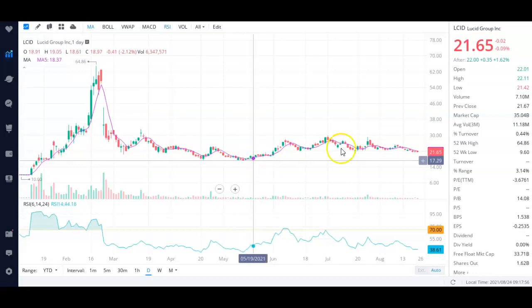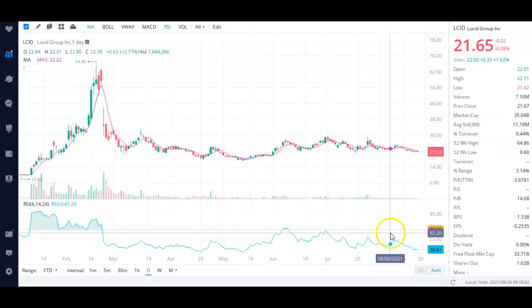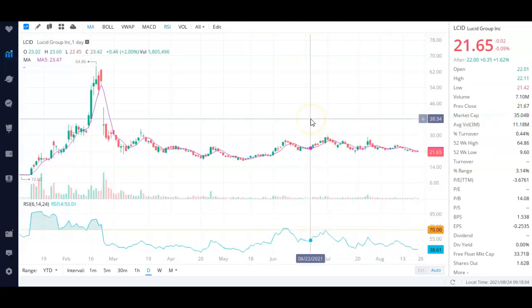And like I said, guys, even though the market cap's a little bit high, this company has literally no revenue at $35 billion. It's just too attractive of an opportunity. This is basically going to be like the Apple of EV cars. This Lucid Air car is a beautiful vehicle, unbelievable range, beautiful design, way more luxurious than a Tesla. The CEO is a great guy, very mature.